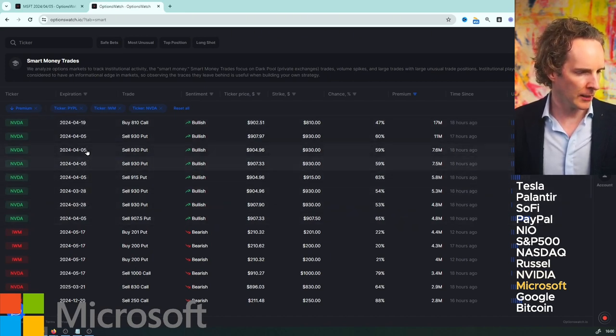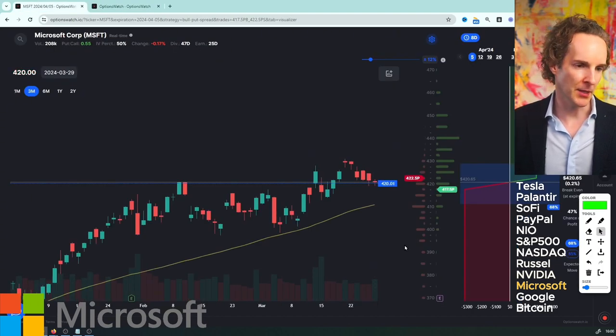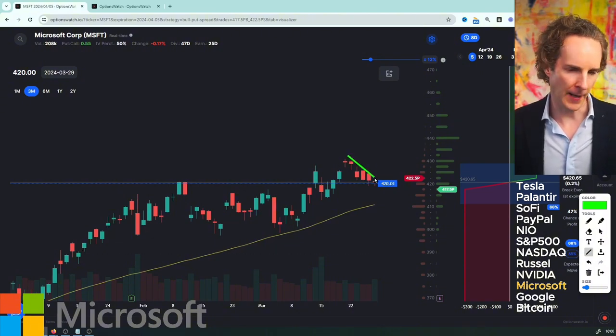And these are all short-term trades into early April. So the market is bullish. That doesn't mean that the market is always right, but Wall Street is definitely bullish. People with quite a lot of money out there.